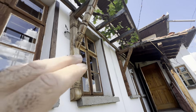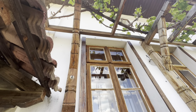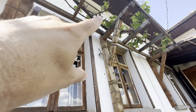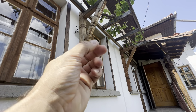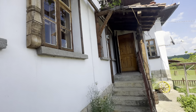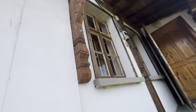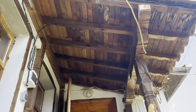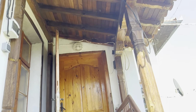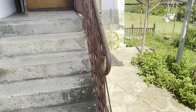What's beautiful is that it becomes a natural shade when it's the real summer, with all these vines, and you can sit at the window hidden from the sun and take some grapes. Really nice, beautiful. And its woodwork is really good. And this is the shade which covers from the rain and sun. It's at the main entrance of the house with a few steps and railing.